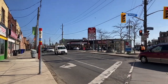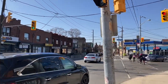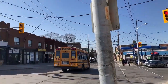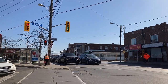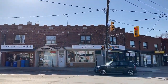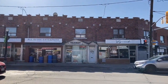And there's Vaughan Road. And I look back northwest. As it says on the sign, Belvedere Avenue, which is that side street, it says Oakwood Village. All this time I've been calling it Oakwood Vaughan because I actually thought that's what it was called. But nope. That was my turn to cross. That guy was loud.